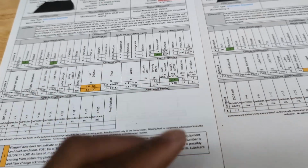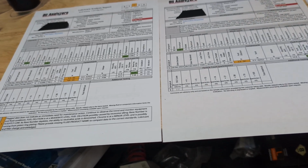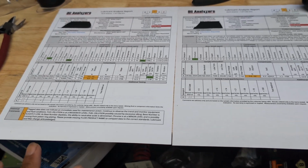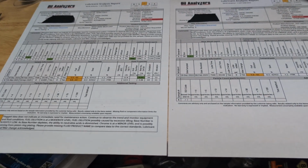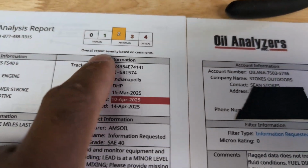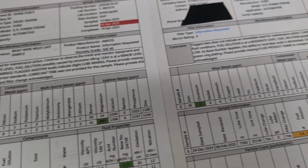So as far as these oils being good for 2x, at least what I think they both claim, 2x the manufacturer drain interval, I don't know if you're going to get the most out of your engine if you were to just run this oil by itself, 2x, no bypass filtration, anything like that. I don't think you get as good results long term. Now, what did we find? Neither one of them came back with a green number one. And since using Oil Analyzers, I've always had at least an orange number two.